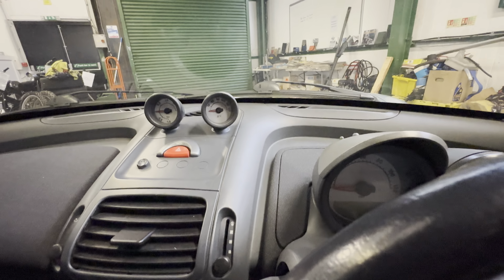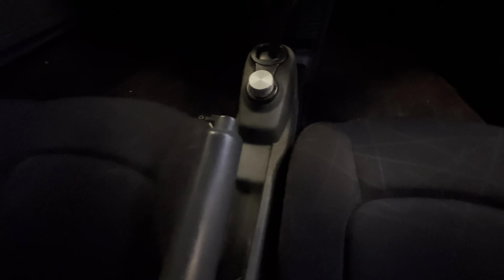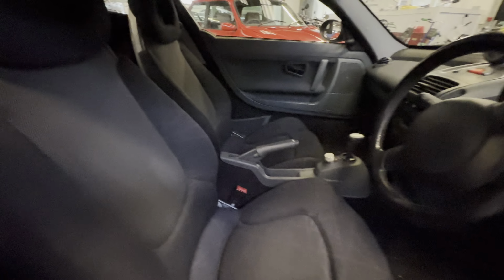All nice and tidy across the dashboard there. No complaints across the dashboard, no cracks, lovely and straight down the centre console there, and that's your keyless entry with your immobiliser on there. Inside of the roof's lovely, clean and tidy as well.